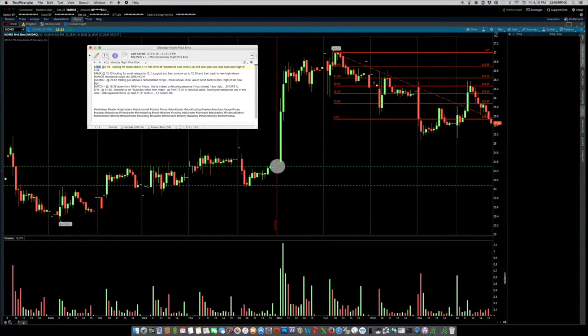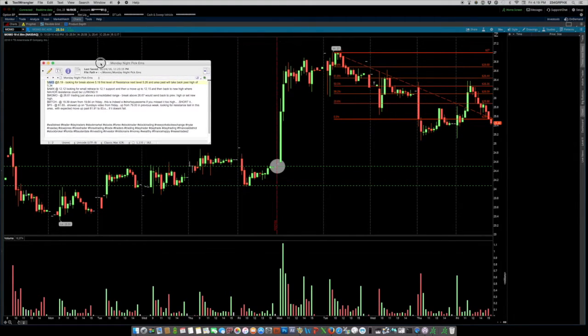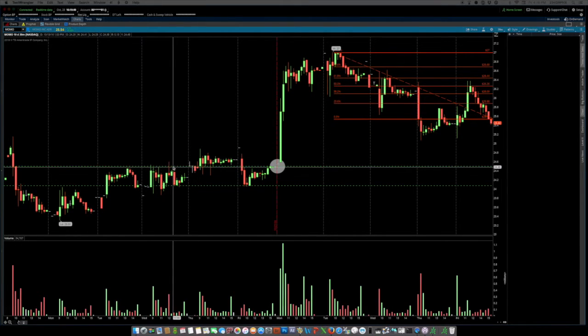All right, so we had Momo, which was another stock that we took a look at. Momo was an interesting play because, again, Momo was a true support and resistance stock, right? Areas where you want to play it on support and resistance.